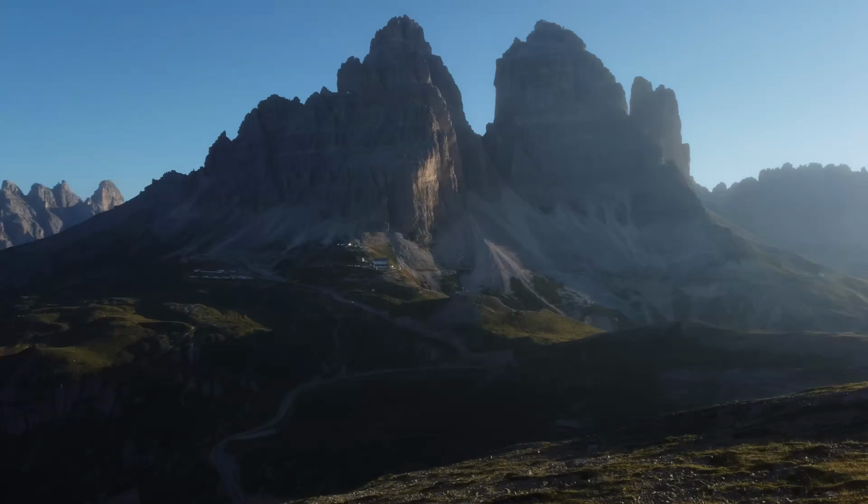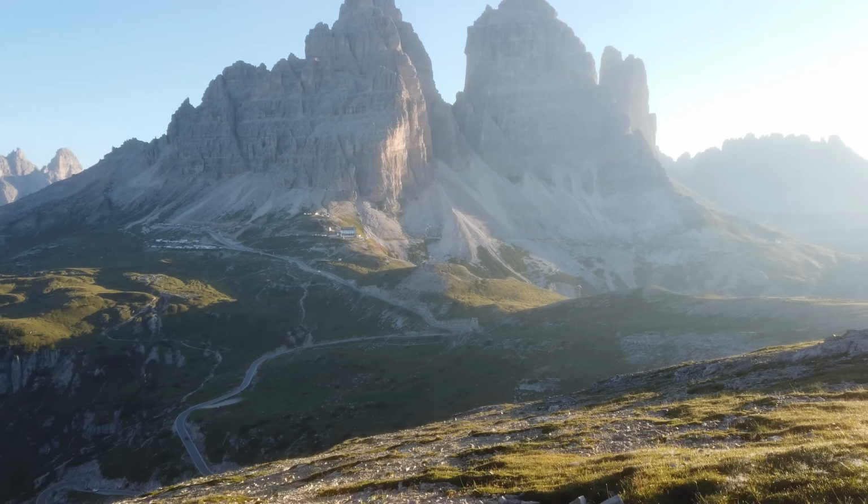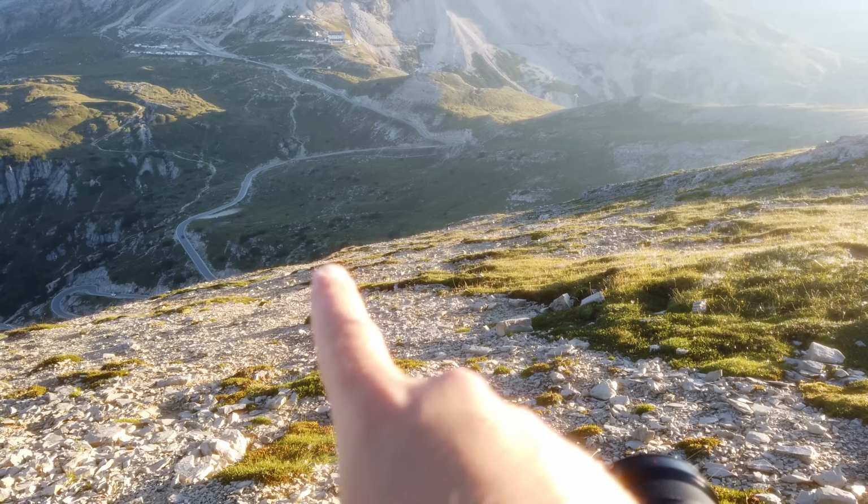So the sun has now risen, as you can see, and I've come to the other side of the mountain, and there's so much haze in the air, so much moisture. So I'm just going to get one more shot of this absolutely epic scene with Tre Cime right here. Then I will go down and pose right here.